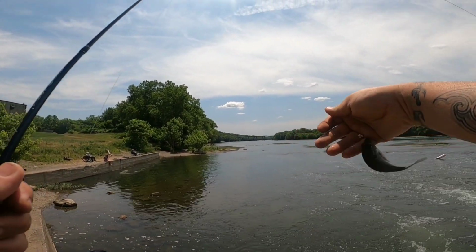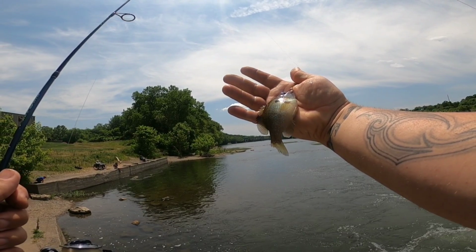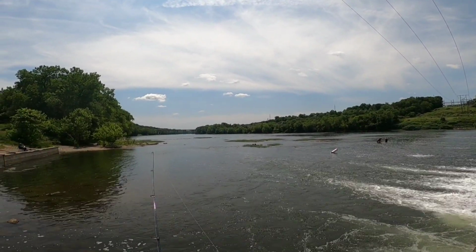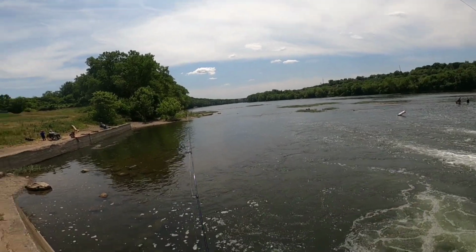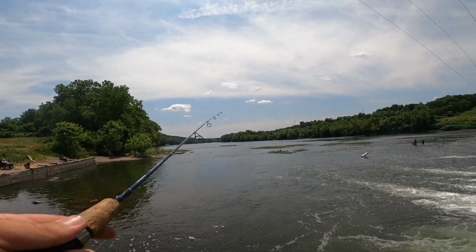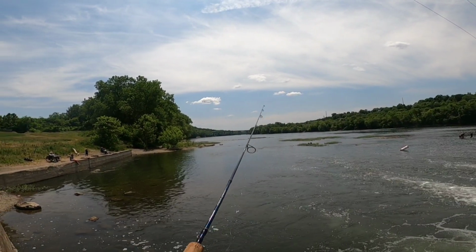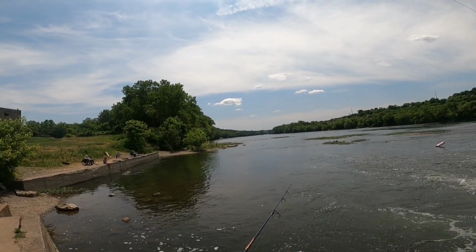Alright, there is a nice little gill. Looks like, yeah, nice little bluegill. No matter how used you are to catching bigger fish, this stuff's still fun whenever the bite's off.